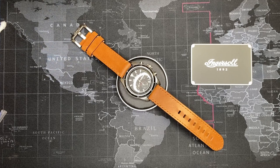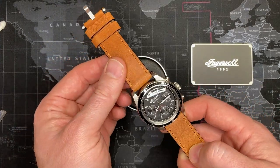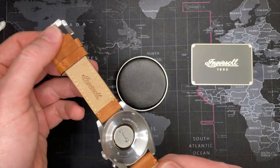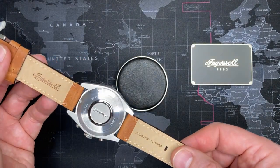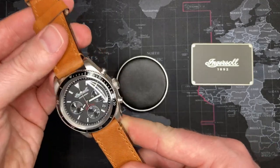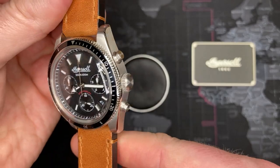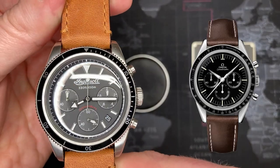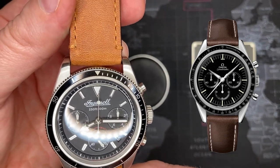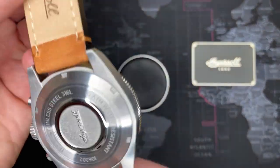Alright guys, so now you've seen the movement video and you know that this has got a really decent Citizen Miyota movement in it. I can't say enough, this is probably one of, if not the best Ingersoll I've reviewed. This watch is spectacular. The look clearly is sort of a play on, I just said it earlier, the Omega Speedmaster. Really nice watch. It has good size to it.